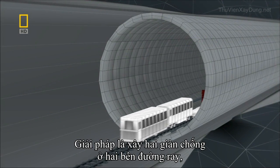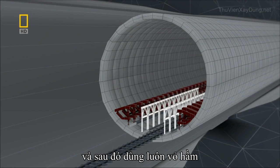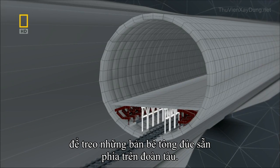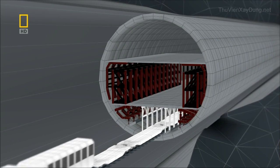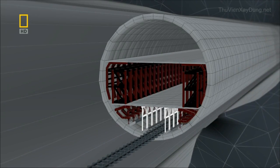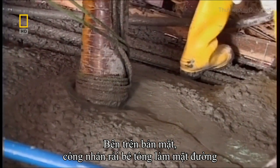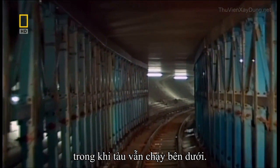The solution is to build just 2 key supports on either side of the train track and then use the lining of the tunnel itself to help suspend huge precast slabs over the train. On top of these slabs, workers can pour the concrete for the road decks, while the train below keeps running round the clock.